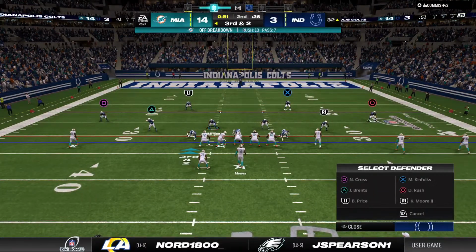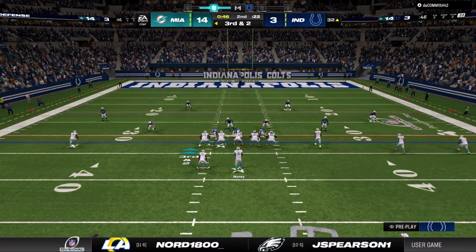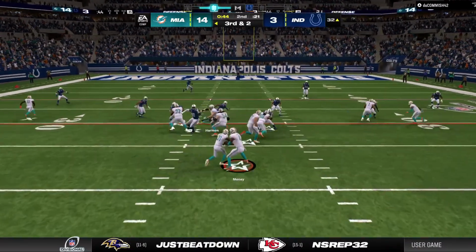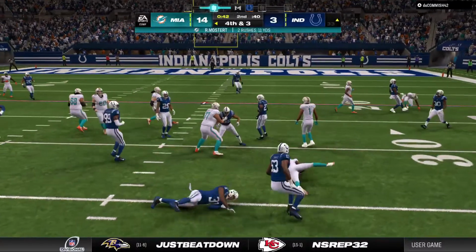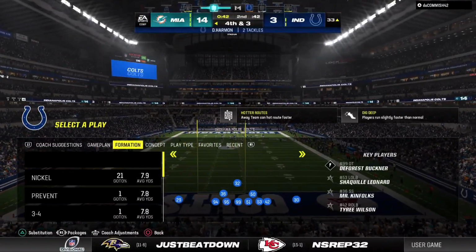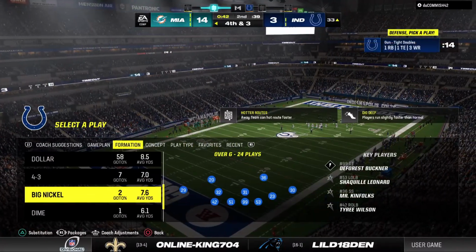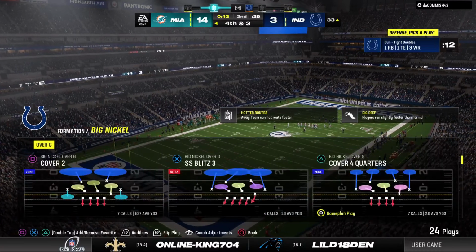Trying to keep the drive going here. This is play number 7 on 3rd and 2. They'll try and run here with Mostert. He's not going to get there. That won't even be close. It was blown up in the backfield. The Colts going to use the first of their timeouts as they'll stop it with just over 40 seconds to go in the first half.